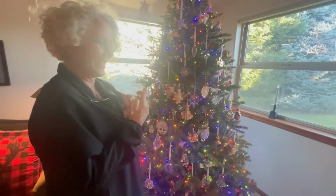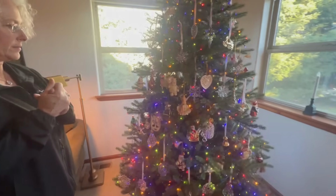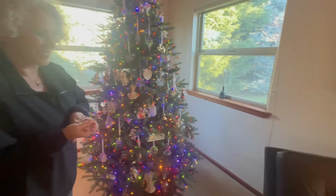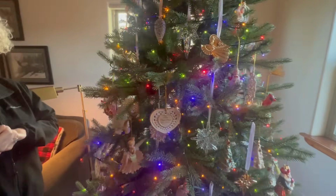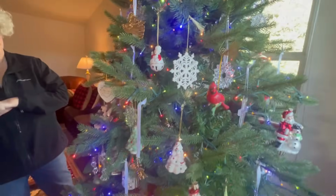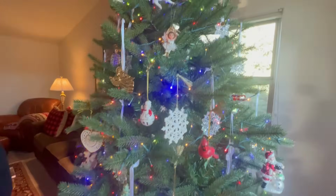And Waterfords are pretty expensive. They are. Spendier. Did Sophie do the math? Yes. Didn't you add up? It was like $4,000 that we have on my tree. Isn't that what you said? Yeah. So my mom has quite the collection of Waterford ornaments, but she's been collecting them for a long time. And they're very pretty, especially at night. They shine.